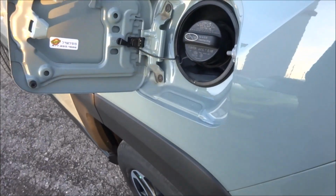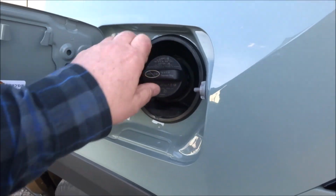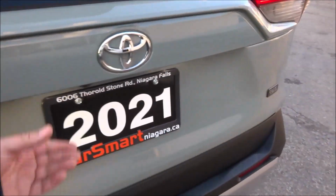See our fuel door there. Now there's no sticker saying premium gas. These are just designed to run on regular unleaded. Locked fuel door keeps it safe and secure.